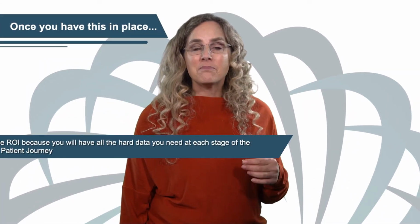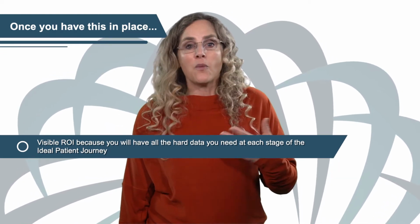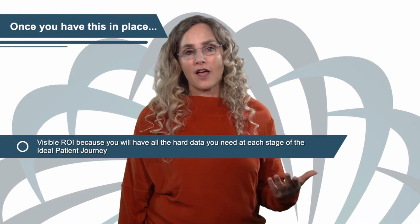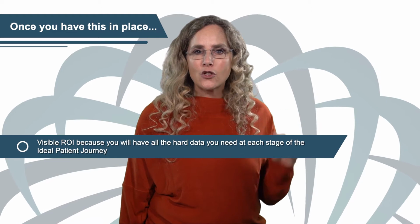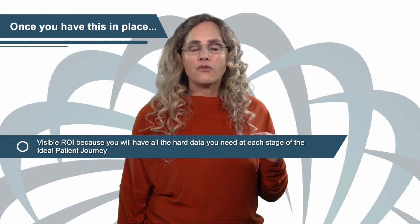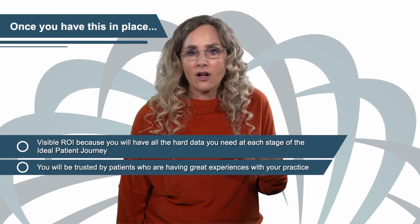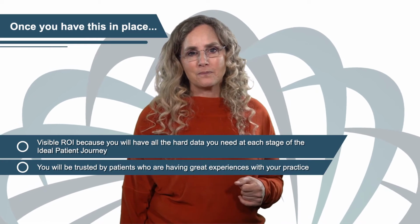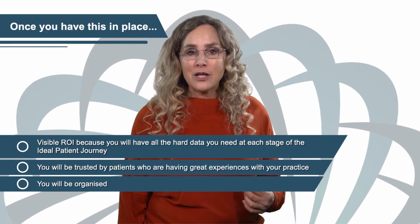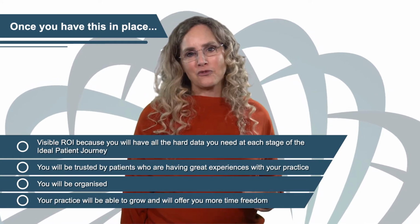When you have this in place, you will have visibility on your ROI. You'll know how many leads are coming in, you'll know where they've come in from, and you'll know if they're converting into paying patients. You'll have that hard data that you need at each stage of the ideal patient journey, and you'll be trusted by your patients. You'll be building that confidence because they're having a great experience with you. You'll feel organised and you'll be organised, and your practice will be able to grow and will offer you much more time freedom.